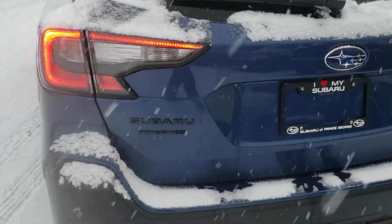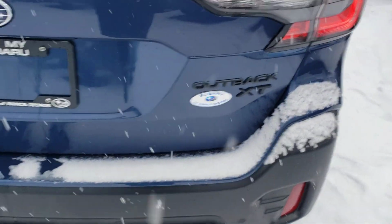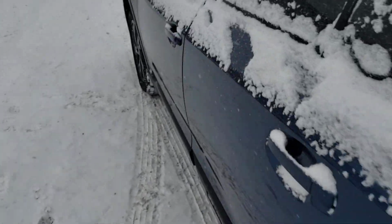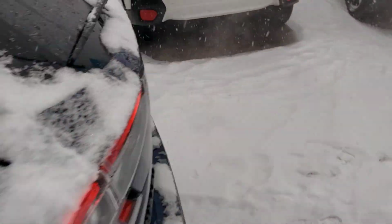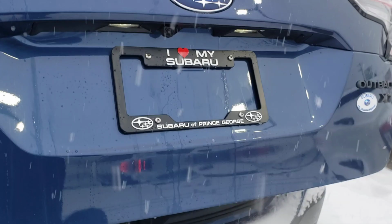We've got the black badging at the back. The XT is the designation of the turbocharged engine. It only comes with the turbocharged engine. I guess it would help if I actually unlocked all the doors, so I could do that. So it's running, so I can't use the key fob to unlock everything, just in case it's in your pocket and you bump it. But power lift gate from the door of the driver's seat or the key fob.